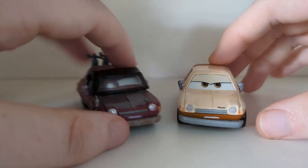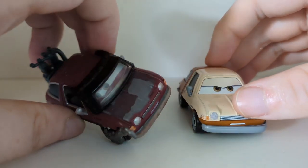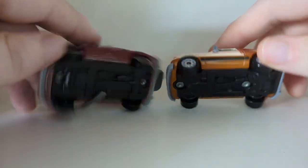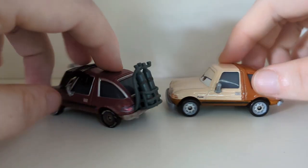And we have Jerome Ramped, probably the rarest Pacer out there. Goes for like 50 quid nowadays. He's pretty expensive, especially in the packaging. Shame I don't have one in the packaging. I wish I got a second one now.